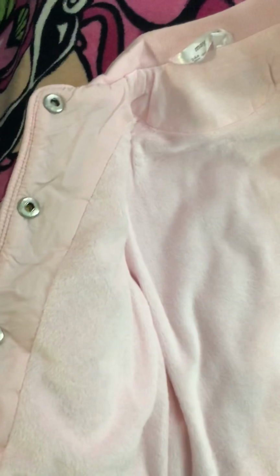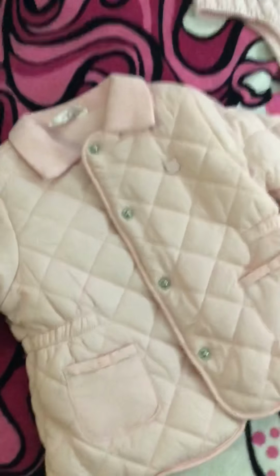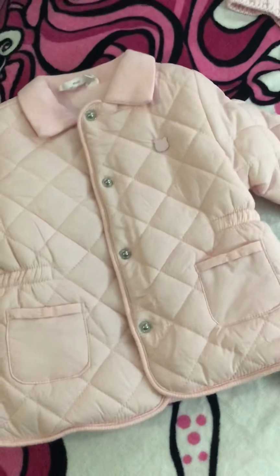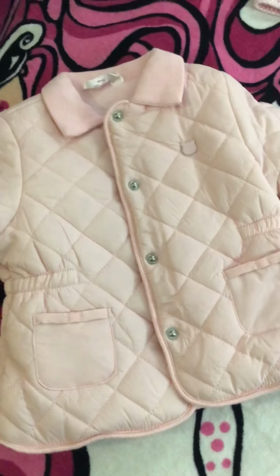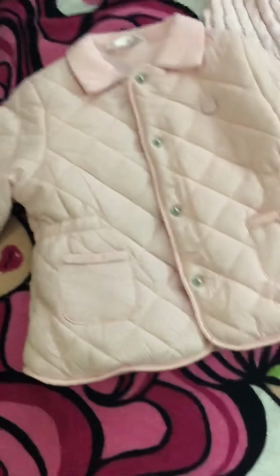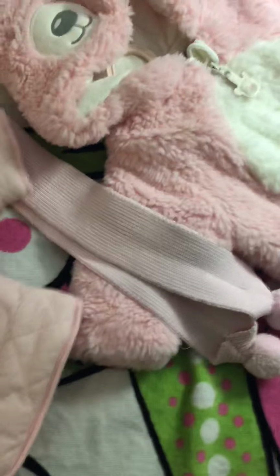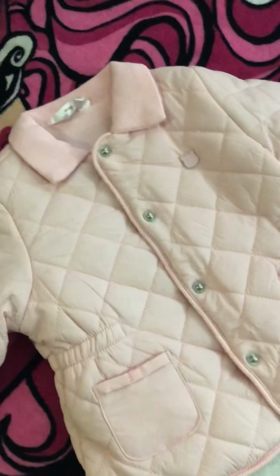And I actually got this one in 2 to 4 months. So just for those days that are not necessarily winter, but she can still go out with her dad and put this on and put a hat on and some little tights, and she'll be good to go. So that's why I definitely wanted to get that, because it's lightweight. It's not super, super heavy. So she can wear that.